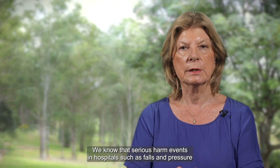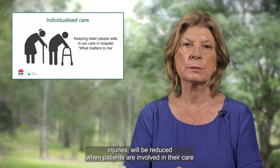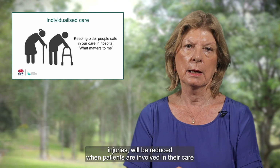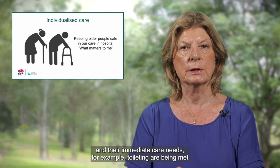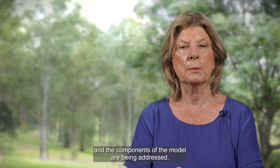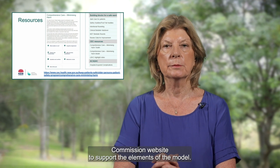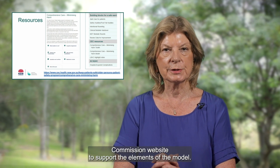Our role as the Older Persons Patient Safety Team is to provide support to staff to implement the Comprehensive Care Minimising Harm model. We know that serious harm events in hospitals such as falls and pressure injuries will be reduced when patients are involved in their care and their immediate care needs, for example toileting, are being met and the components of the model are being addressed. Resources are available on the Clinical Excellence Commission website to support the elements of the model.